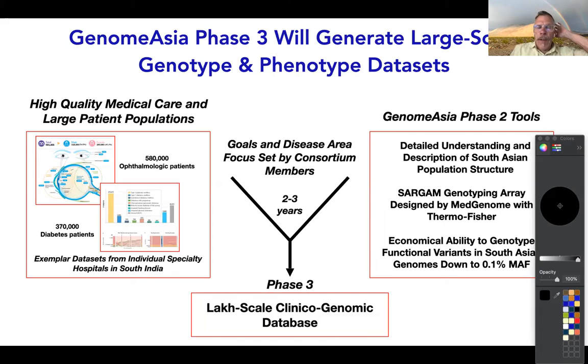So phase 3, on the overall strategy, is what is meant by phase 3, which is really combining these tools together with high quality patient population data sets, sample and clinical database sets, to create very large clinical genomic databases that will allow, economically, the creation of very large-scale data sets.